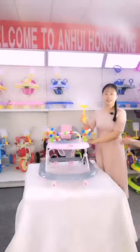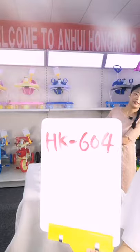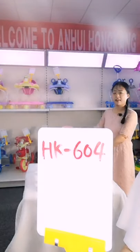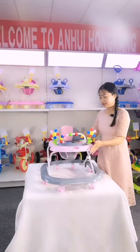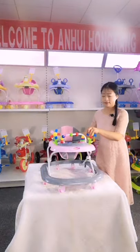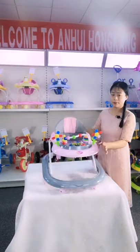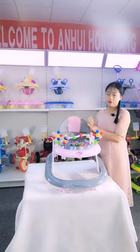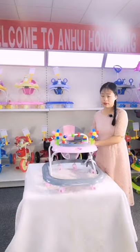Item number is 604. You can see clearly. Okay. This walker is the most popular in our factory. You can see the whole color match. It's pink with gray. Many big brands have this color match.